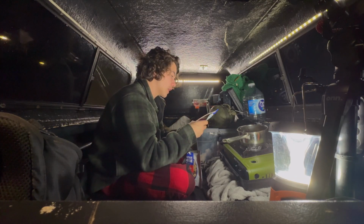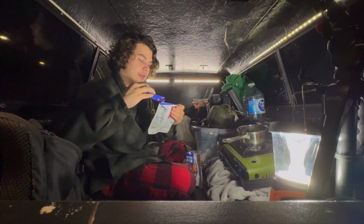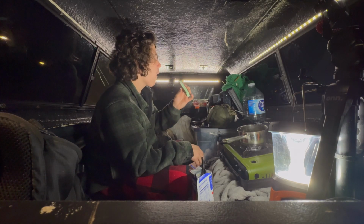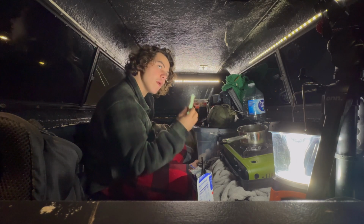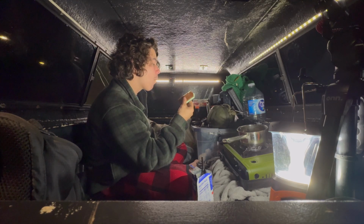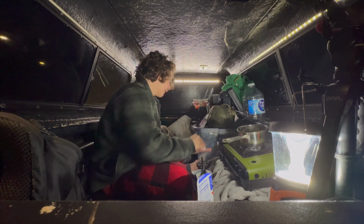I really want to try this ice cream sandwich. I've never seen a freeze dried ice cream sandwich before. So this is going to be interesting. Look at that. That's pretty good. Dang, that tastes just like mint chocolate chip. That was pretty good.